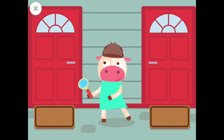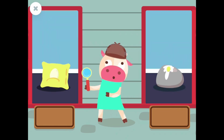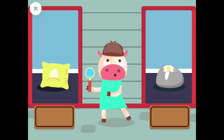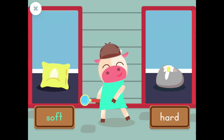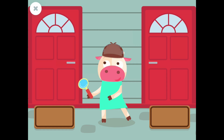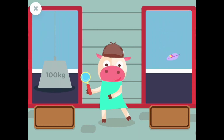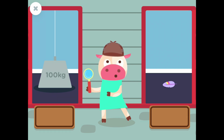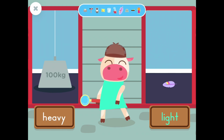Open the doors to find the clues. Cowie is looking for something soft. Can you help us? Perfect! Open the doors to find the clues. Cowie is looking for something light. Can you help us? Uh-uh. That's not the... Yay! You did it!